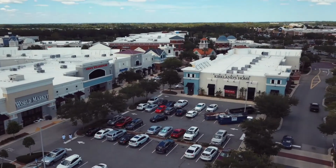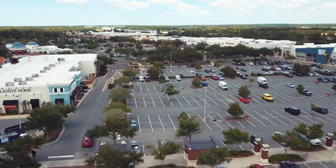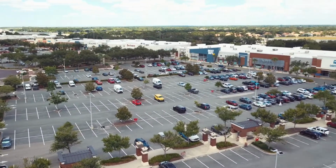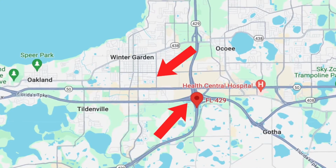This is a shopping complex that offers over 80 shops, retail stores, and dining options. It's a major hub for shopping and leisure activities. In the north, it's conveniently located to the entire area by way of the 429.